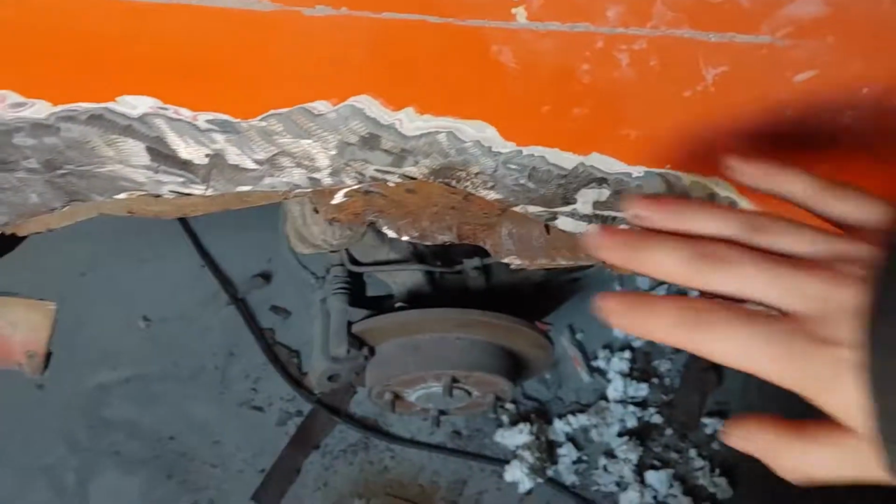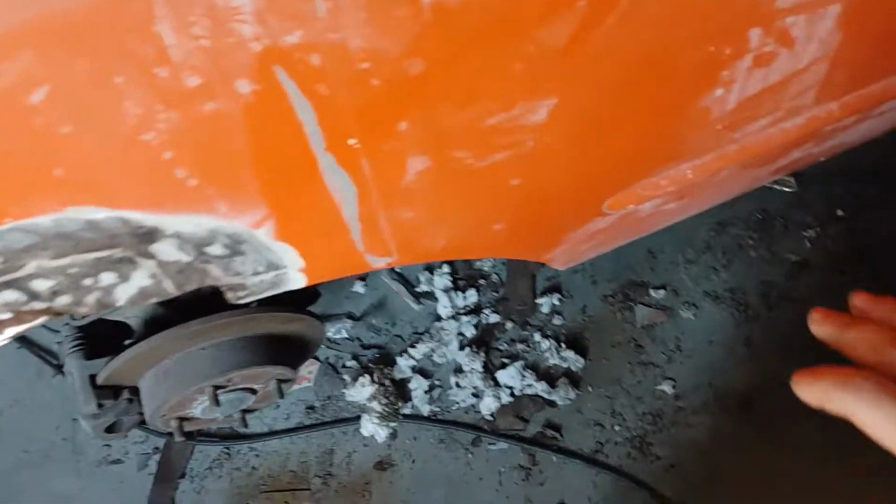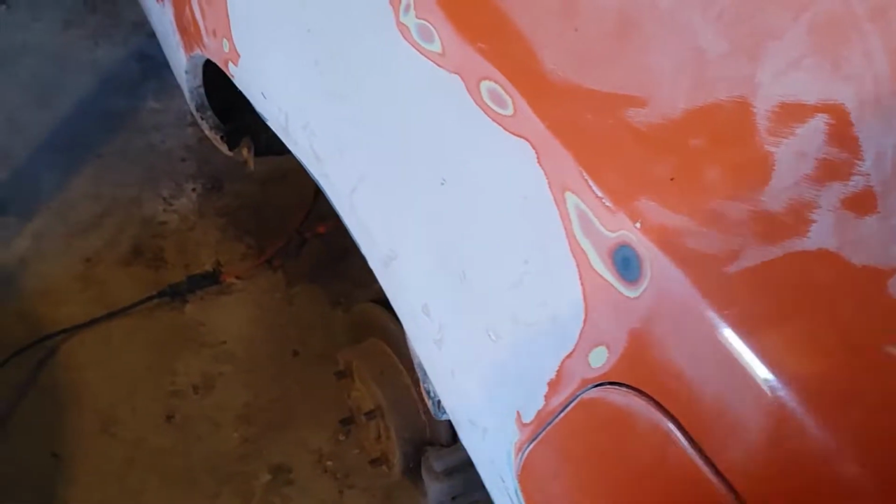And I don't think we're going to do anything about this side of the car today. There's still some stuff I'd like to clean up, like all this crap, to get it right and ready for new metal. So for the rest of the time I have today, we're just going to turn our attention back to these patches and continue sanding because they're not quite even yet.